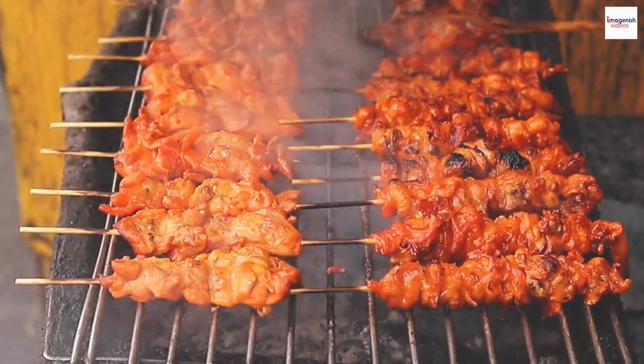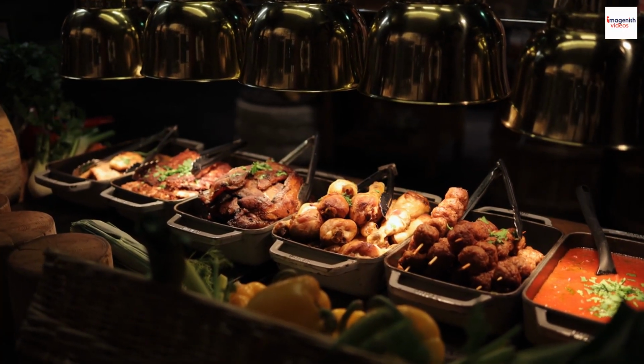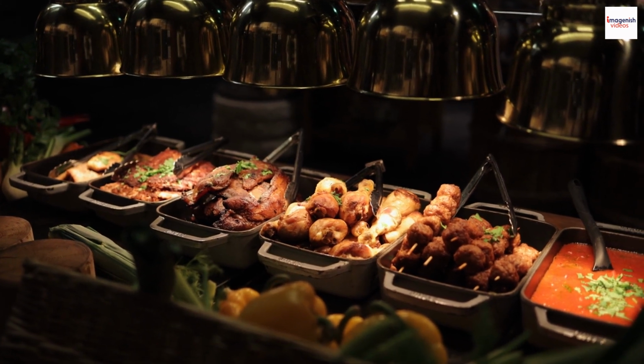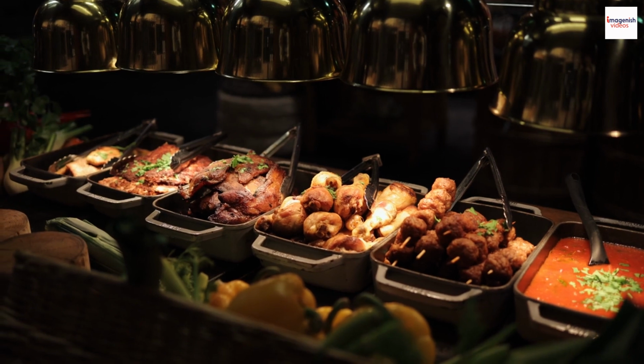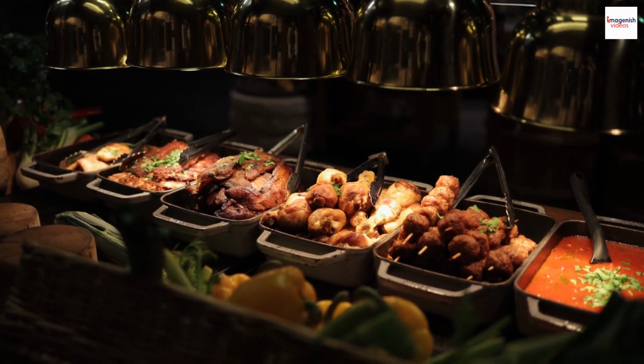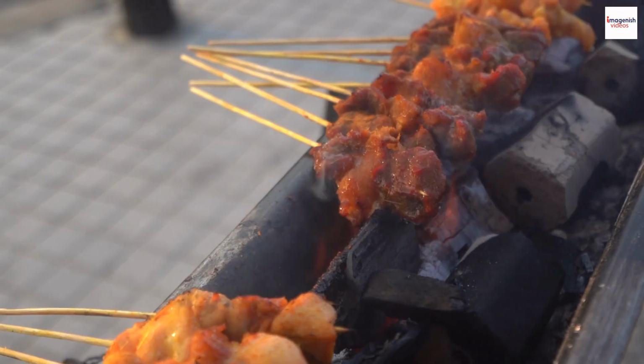Sate Ayam's popularity beyond Indonesia. Sate Ayam's deliciousness isn't limited to Indonesia. It's popular not only in neighboring Southeast Asian countries but also worldwide. You can find Sate Ayam stalls in cities across the globe, bringing a piece of Indonesian culture to diverse communities.